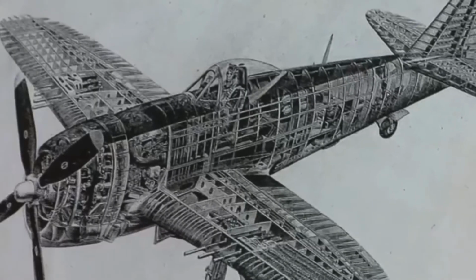General Hap Arnold said, "I need a new fighter. It's got to go higher than anything we have, go faster than anything we have, be more heavily armed and heavily armored, and it must have an air-cooled radial engine as opposed to the liquid-cooled engine like in a Spitfire or a Mustang." Those 2 men decided to see if they could build an airplane that would fill that order. From the time they began designing on this thing until they flew the prototype, the first one, was 9 months. And that's before computers. That was done with slide rules and tracing paper. Can you imagine designing and building that airplane in 9 months?